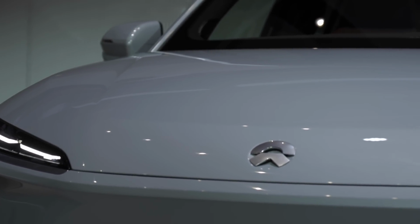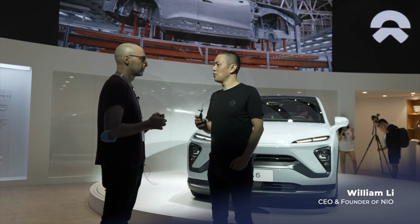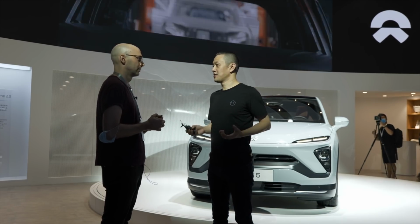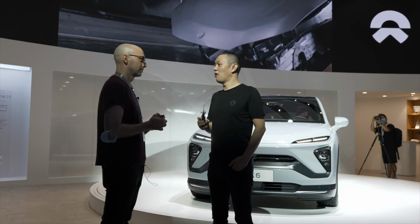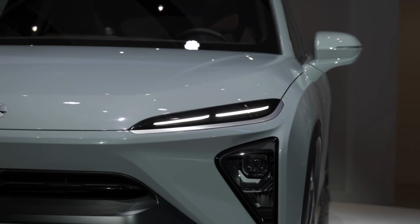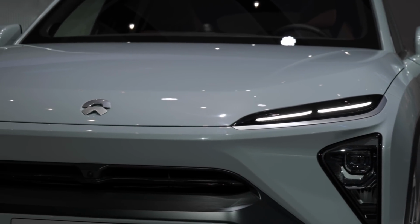EV industry, I think it's better and better because more consumers now are buying EVs. At the beginning, it was operating cars like taxis and shared cars. But now more and more consumers buy cars like Neo. Almost 100% of users are private users. That's a good signal. So that's good.